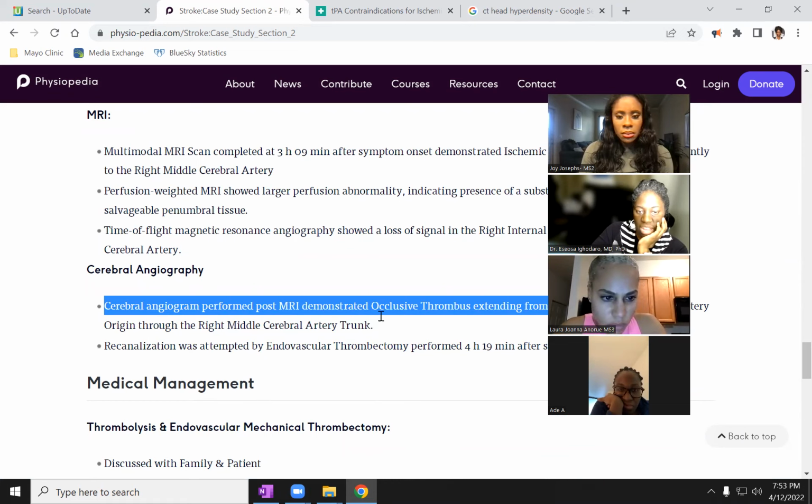Let me find an image. The internal carotids feed into the MCA and the ACA. In fact, the MCA comes directly off of the ICA, and then you have the ACOM and the ACAs. So here's the aorta, and you have the left common carotid, which then branches into the external carotid artery and the internal carotid. As you scroll up, the internal carotid branches into the MCA and ACA.